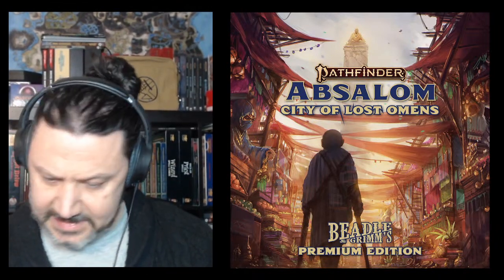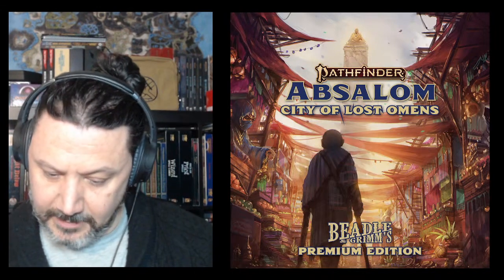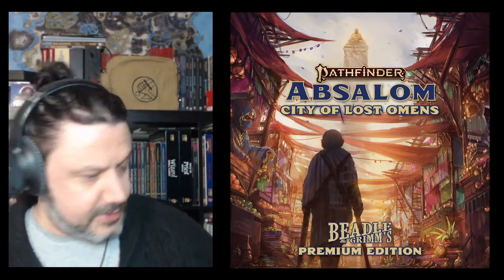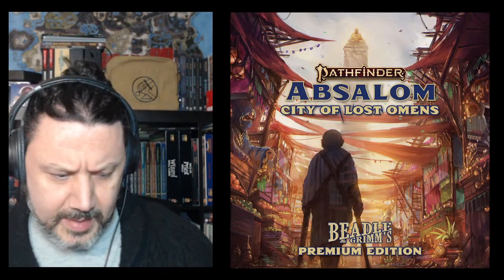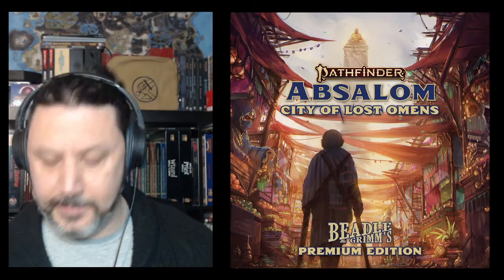I think it's a little taller than the older versions, or than the other versions too. I think the dimensions are slightly different, which is kind of neat. Or no, you know, I might be wrong. This is about the dimensions of their Curse of Strahd box set.